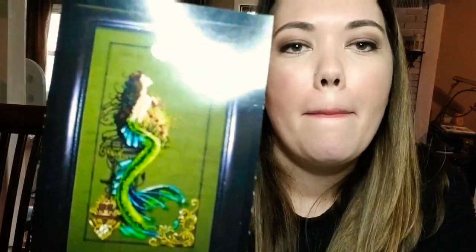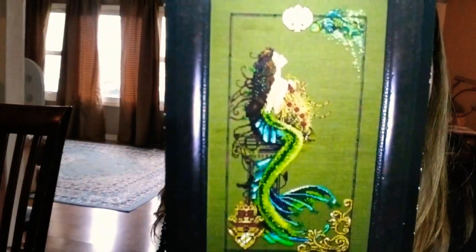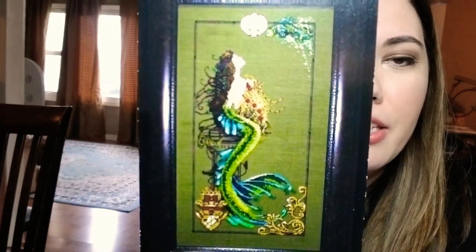I'll show you. I've been working on Mermaid of Atlantis by Mirabilia. I've been working on this with Nicole off the Flosses on Instagram. We've been doing a little stitch along with this. I've actually gotten really pretty far with this. It's not focusing, but that's okay. And my light is kind of bright. But this is probably the project that I'm pretty close to a finish on, but I'm waiting for it.